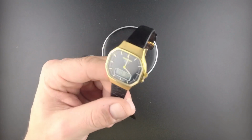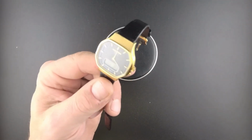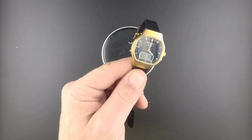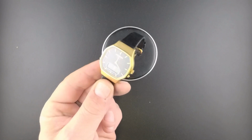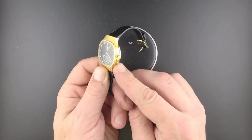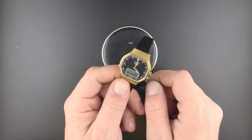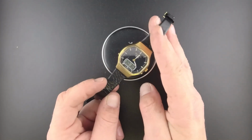So cool piece, in really great condition, but definitely in need of repair. I like that. It's neat. Very neat. Got a pusher button over here. There's an Ana-Digi. I don't know if that's what they actually call it. We have another push button here. Then obviously the crown that just pulls out but winds the mechanical hands. So those are two independent functions. That'll be interesting to see what that's about.